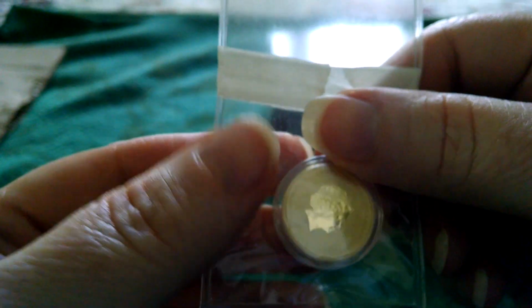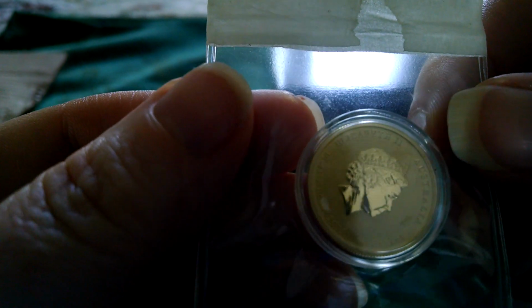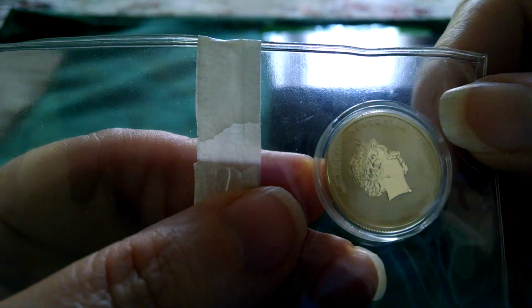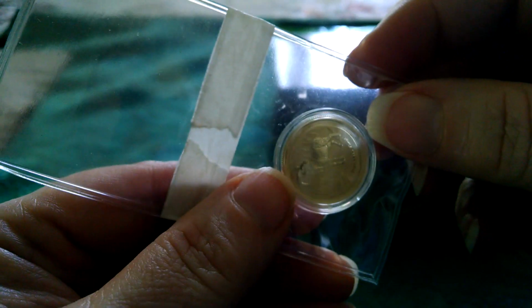So at any rate, I'd like to get back into gold, but I want to buy stuff that's not going to go down in value because I see the markets are trending down. They're going to continue trending down until I believe they hit 900, 950, somewhere in there. I don't know. It's just going to continue dropping down where it is now. So I'm very happy with this piece.